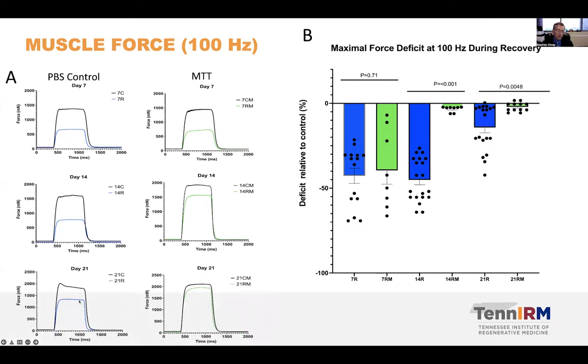However, by day 21, there was an improvement in force production in the PBS muscle so that there's a lesser deficit as compared to the undamaged side, whereas the MTT treated animal was not different from the control level. There still was a significant depression of force in the PBS treated animal. So muscle force recovery had not occurred by 21 days after injury in the PBS muscle, but it was fully recovered in the MTT treated muscle.